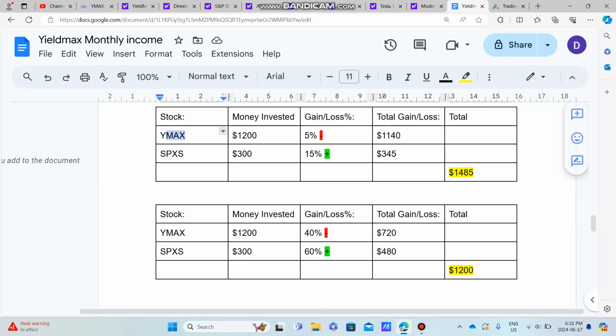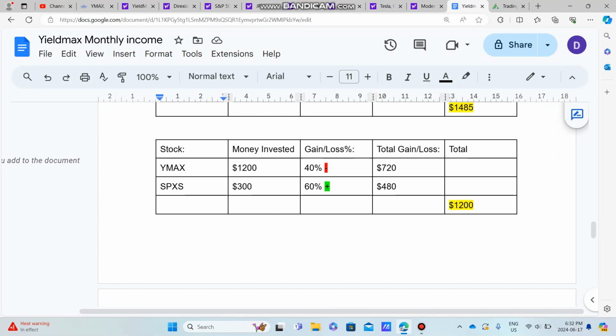And the thing is here, YMAX pays a dividend. So even if it did go down 5%, we're receiving that dividend on top of this potential 15% downside. But it is a protected downside because we hold SPXS. And this is why I wanted to show you.